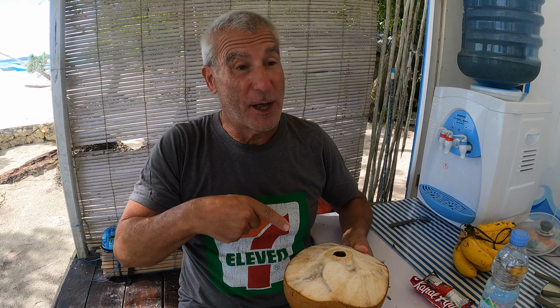It is so sweet. You have never, ever had coconut water like this. It is so good. And let me tell you, after you're done drinking this, the jelly that's inside is incredible. Okay, I've finished my coconut water and now Rajan is going to open it and I'm going to have the jelly that's inside.